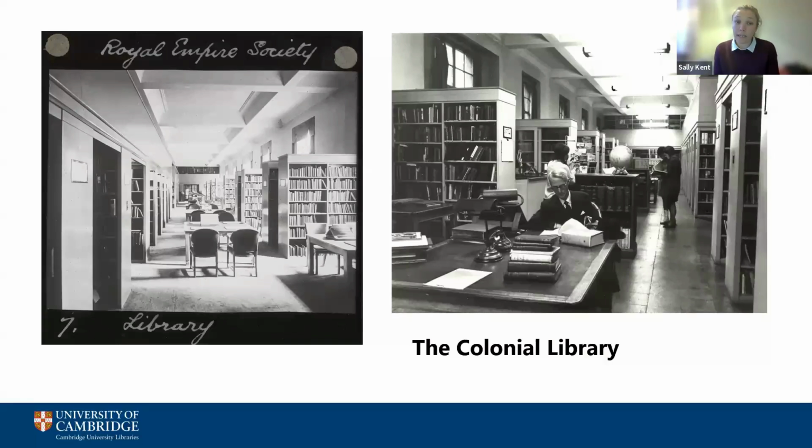The images on this slide are from the Society's own collection of some 2,000 prints, transparencies and slides depicting individuals, buildings and major events in the Society's history.